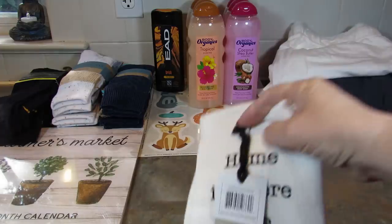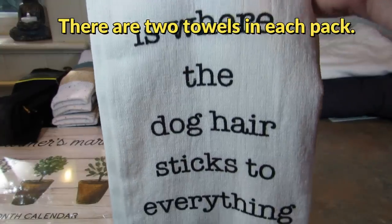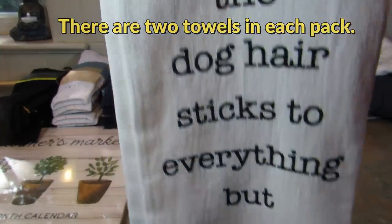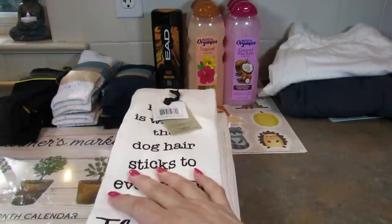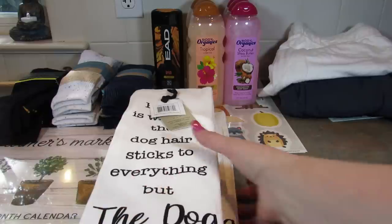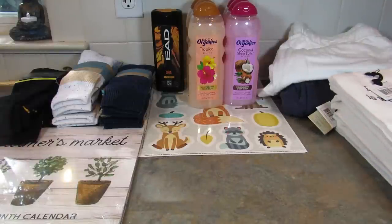I found more of the Stitch and Weft kitchen towels that say home is where the dog hair sticks to everything but the dog. They had a bunch. I picked up four more because I thought of four people I can give them to. So I got these. They also still have, in a couple of stores, the purple ones.